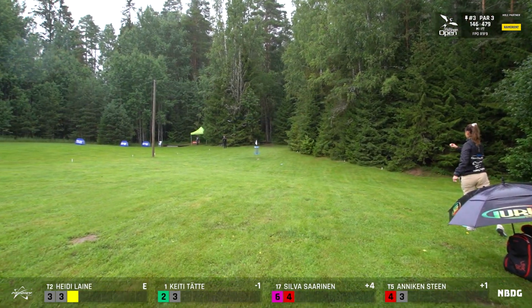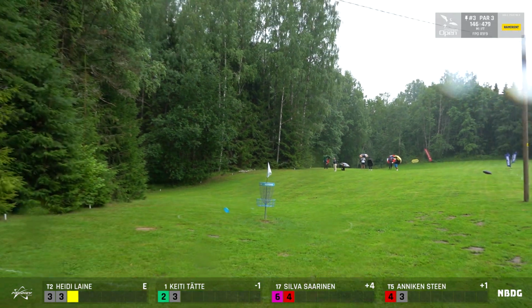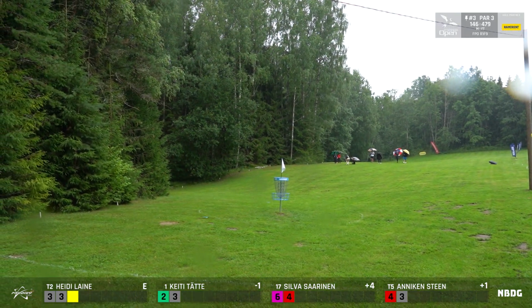Wow, Anniken was way up there. She's giving this one a bid. Oh, just under the cage.